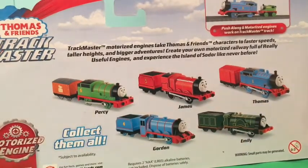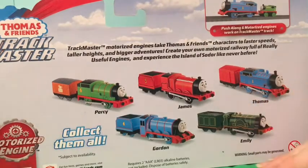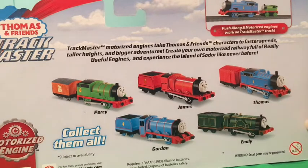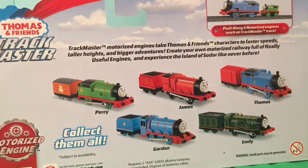Okay, I'm gonna be honest. A lot of people complain about Trackmaster 2 because the engines are a lot more squished, and different and weird and unrealistic looking. For me, the main problem I have with it is that they can't freewheel, because I'll show you when we open up Nia. With the old Trackmaster models, you used to be able to just push them around, and I liked that. And now you have to turn on the motor to get them to move, and I get that's what Push-Along's for, but I would have preferred that they had kept the freewheeling feature, or if there was a way you could make them so that they could freewheel.